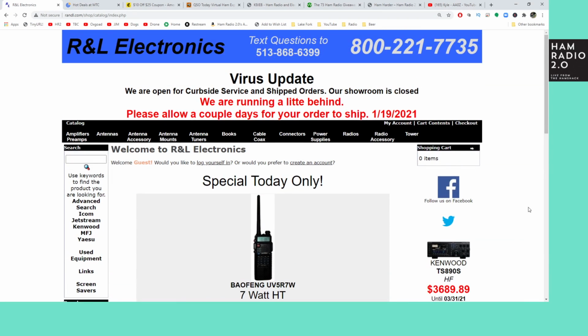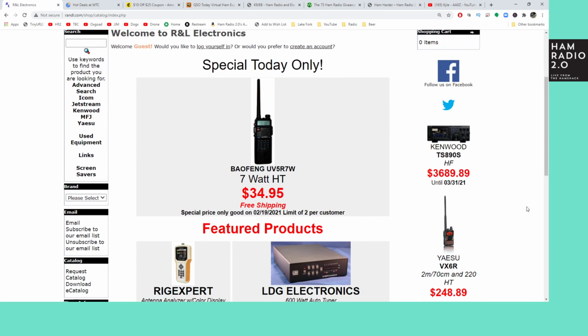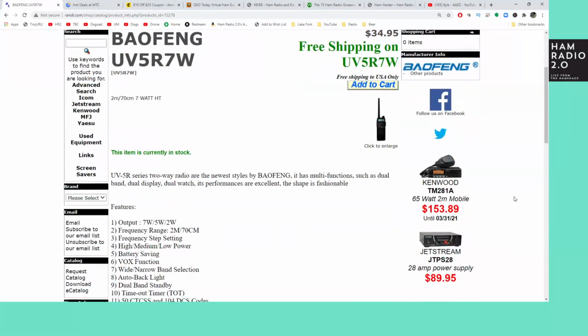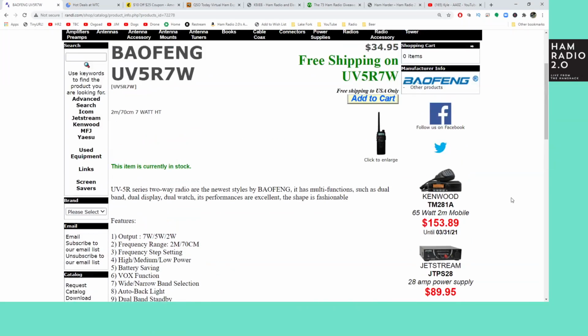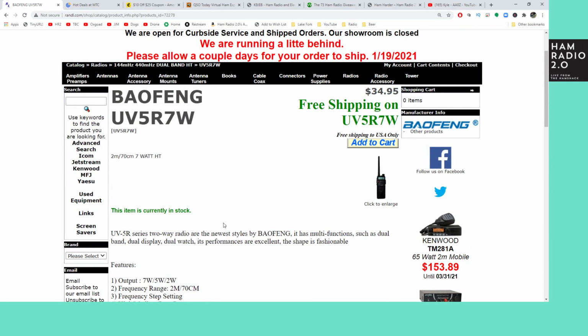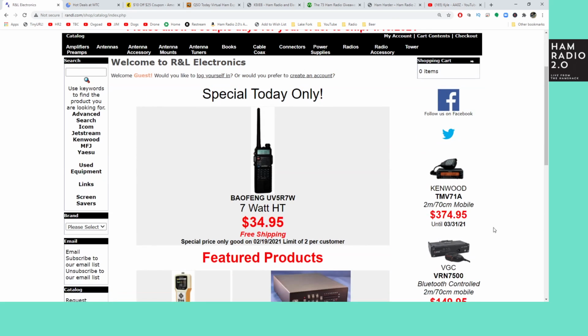Of course, we start with rnl.com. They have a UV5R 7-watt version with the extended battery for $34.95. So that's a really good deal. If you've been thinking about getting into ham radio, wanting to buy your first HT, this is one that we often recommend to people starting out, and it's a good starting point.